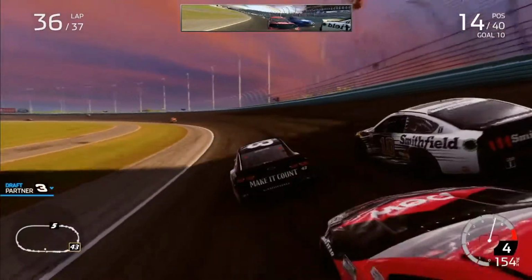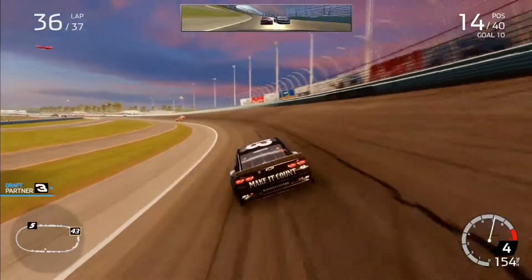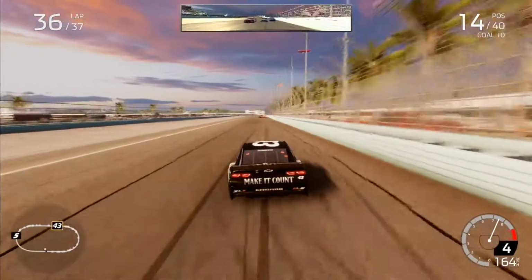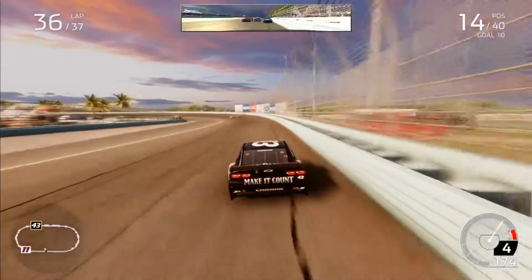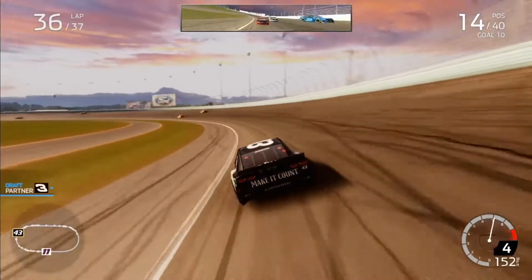And now we go to the inside of Aric Almirola, who gets loose as the 3 car just fully sent it into turn. I don't know if you saw that in the mirror, but he just fully sent it in there and actually got himself now 3 wide with the 10 and 55. But that is what I want to see. I want to drive away from these guys and find myself in position to win.